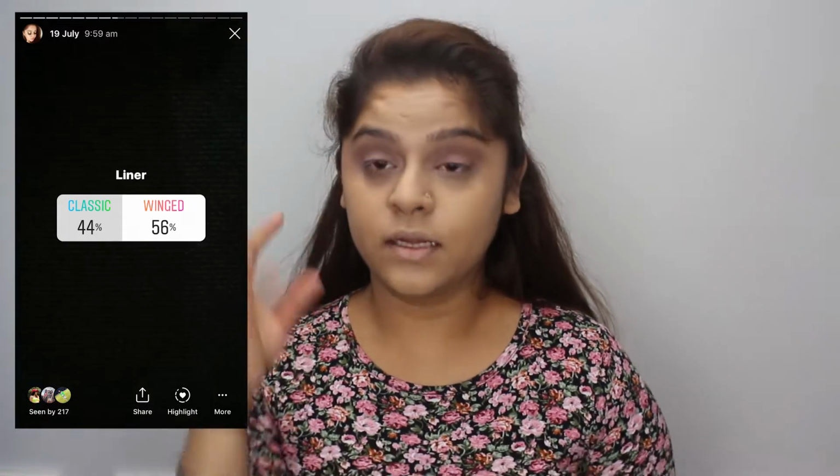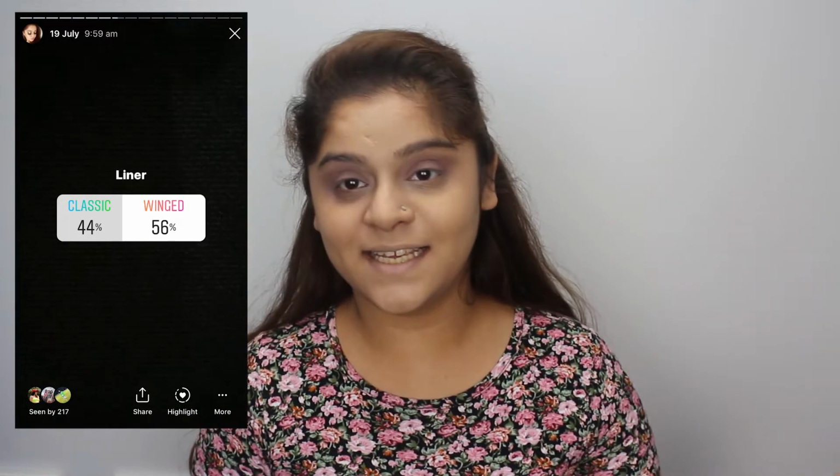The poll was wing eyeliner or classic eyeliner. You chose dramatic wing eyeliner, so I will create the wing eyeliner using the Lakme Insta Liner in the shade black.